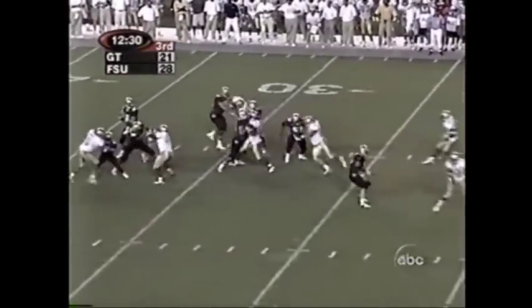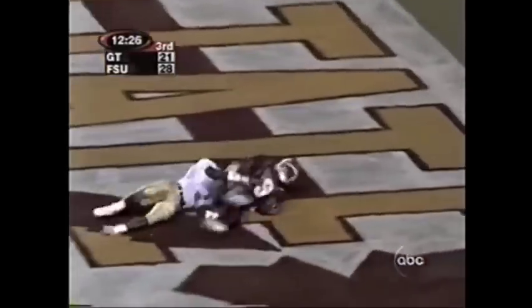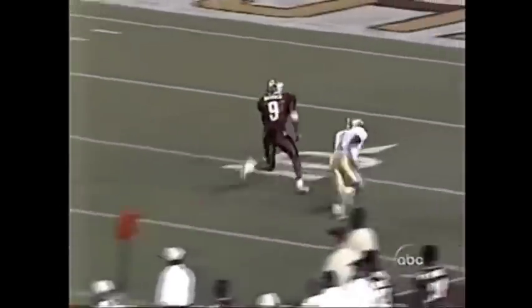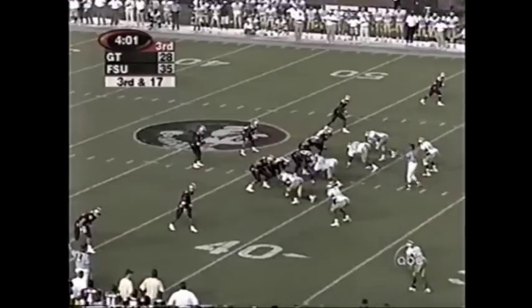Florida State's had 2.5 minutes already in the second half. They're going for the corner. Here's Warrick at the end zone. Touchdown, Florida State. Peter Warrick. Warrick ends up in one-on-one coverage. The eyes of the quarterback gets beat. It gets big because Jamar Clark gets beaten on the play. The quarterback is Peter Warrick.